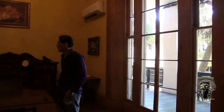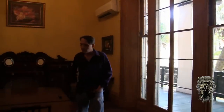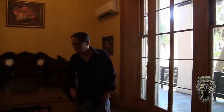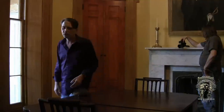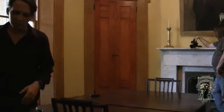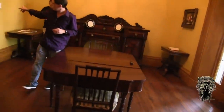This was the Sorrel's private dining room. And really, it would have just been Francis, Matilda, and their oldest child that would have dined in here. But what we're experiencing during the day has a lot to do with this chair. Now, in the mornings, they'll reset these chairs so that they're about like you see them now, just about 2 inches from the table. But those will be standing just outside the doorway.